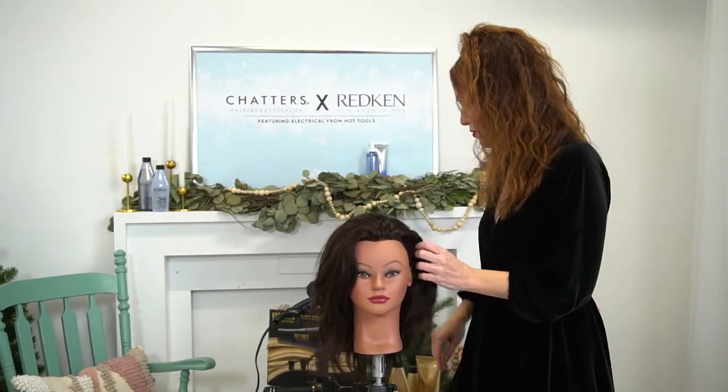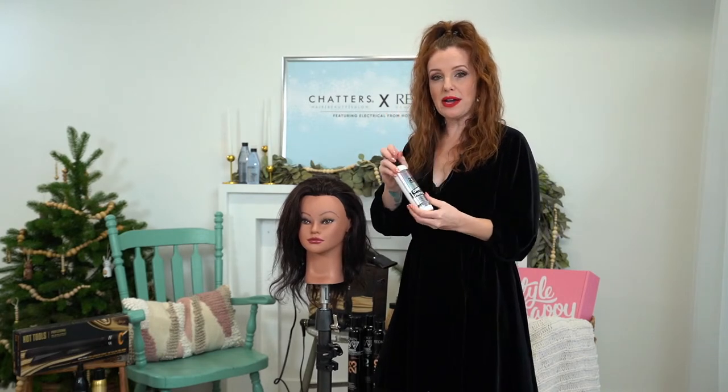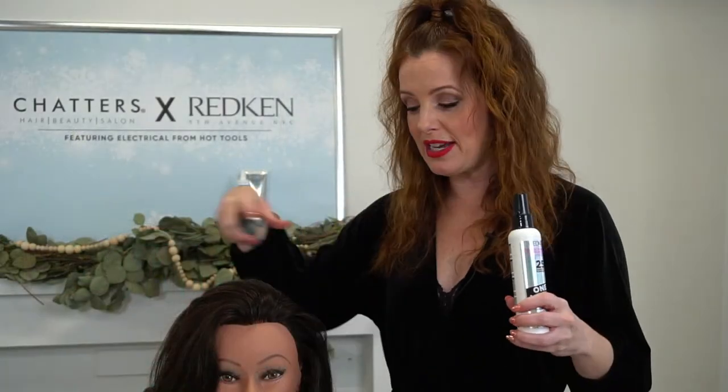Next, I'm going to spray in our One United. Now, if you noticed, I'm spraying it in her hair as it's dry. This is completely fine. In fact, I like to spray my One United the day after if I want to refresh my blow dry or blowout or curls, just to get a revamped look. When I do spray in One United on dry hair, you want to give it a good mist, but then blow dry it. Don't put a hot tool directly on it, meaning a flat iron or a curling iron. It's okay with a blow dryer.